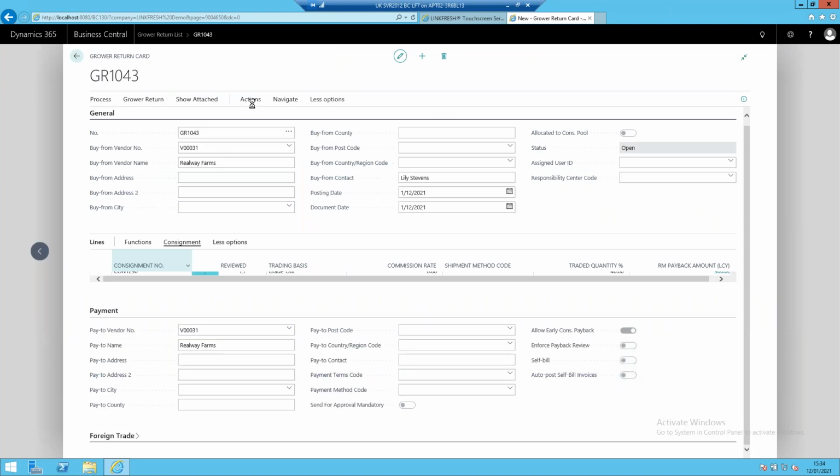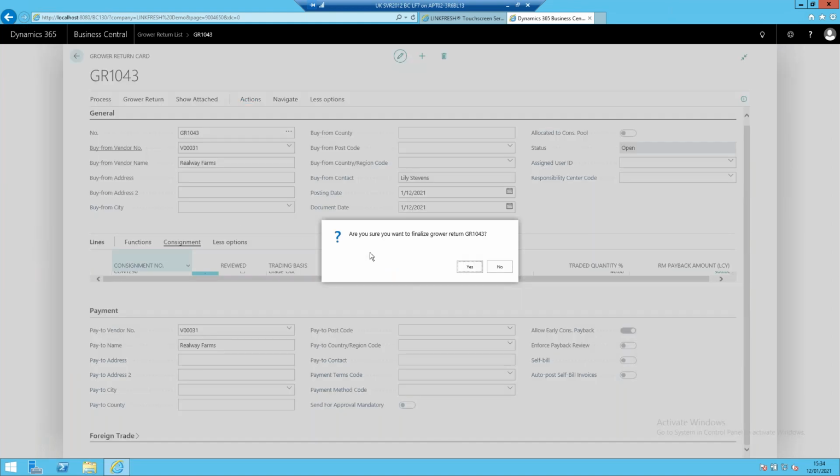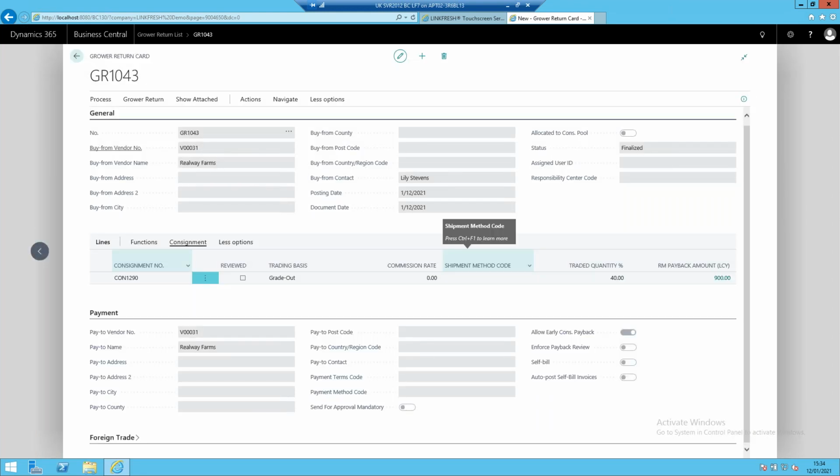I can go to actions and functions and I can finalize the return. Everything's on there that I want to pay. If I wanted to make any changes, I could have done. I should have done that before and showed you, but when the £900 came up, I could have made adjustments at that point. I could have said, well, I'm not going to pay them 900, I'm going to pay them 600, or I'm going to pay them 1,000. I could have made last minute changes if I wanted to.